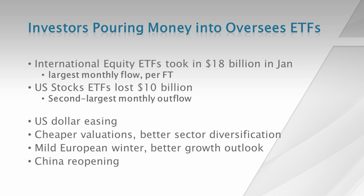And this is mainly because after almost a decade of underperformance versus the US stocks, international stocks have been rebounding over the past few weeks, and there are many reasons behind this outperformance. And despite this recent outperformance, these stocks still look much cheaper compared to the US stocks. And so let's look at the reasons.